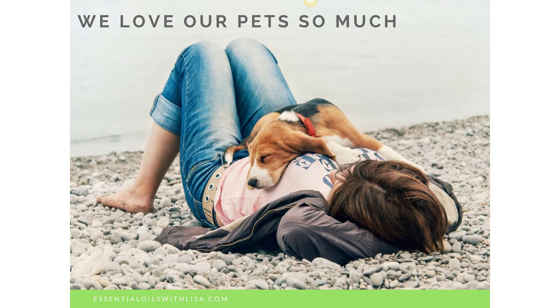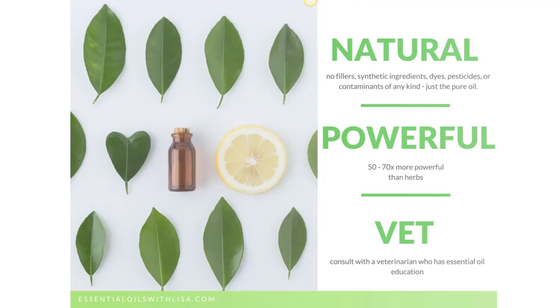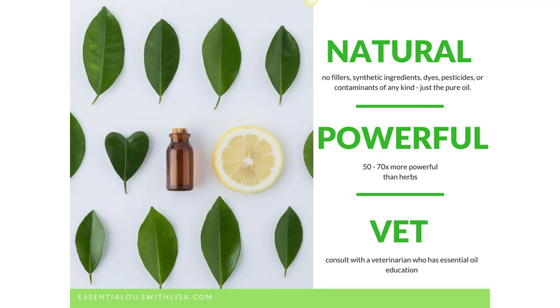Our furry family members are so important to us, and because they're unable to communicate exactly how they're feeling, it can be difficult to discern what's going on. We love them so much, and in many cases would do things for them that we wouldn't even do for ourselves. Essential oils can be a natural way to support your pet's health and emotional well-being.